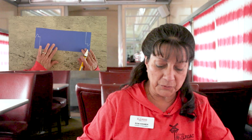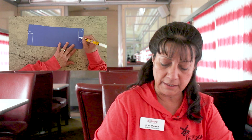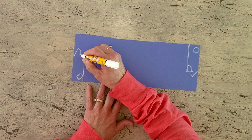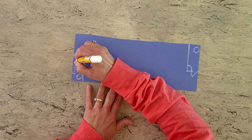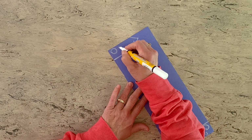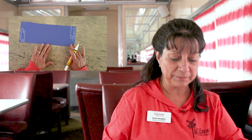Okay, so what I was thinking it would be a lot of fun is if we had, these are the bathrooms, so maybe we put a little potty there and a sink here. We could write bathroom on here. On both sides. Or maybe you could have a grown up write the words if you're still learning how to write.